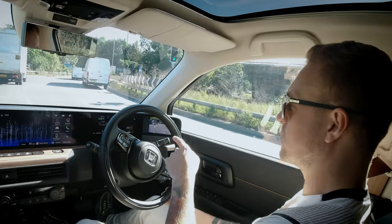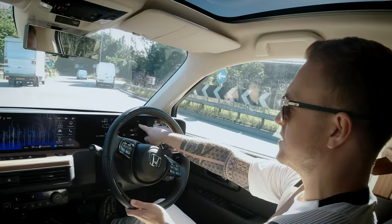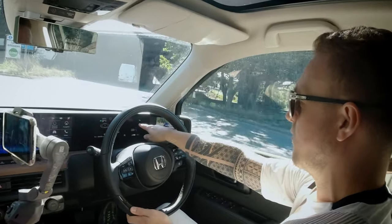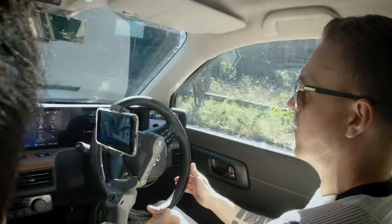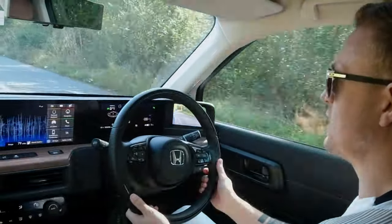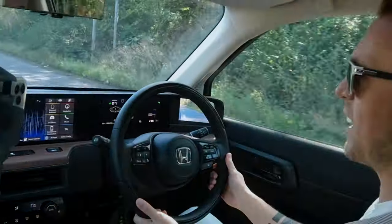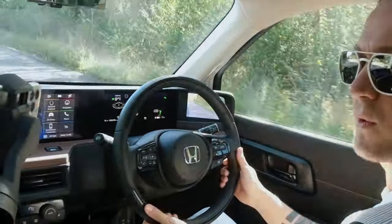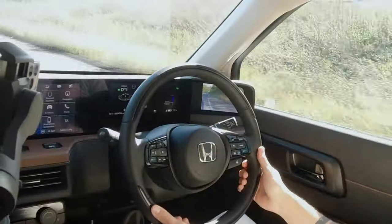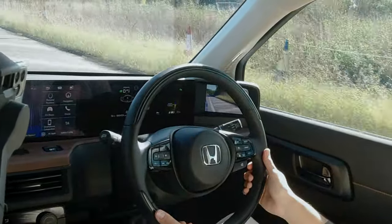I'm on one pedal technology, which is this. So what one pedal technology means, that green arrow there, or the green light, is basically that I don't need to use the brake now. So if I come off the gas, feel that? It really brakes. Do that one more time, so I come off the gas, and that's like I'm braking.